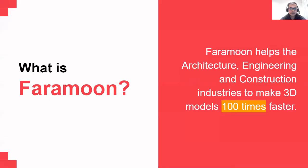Today, office spaces across the world remain closed, and the need of the hour is to be able to implement social distancing norms so that we can all return to our offices safely. This is true not just for our offices, but also for our schools, colleges, hospitals, and the entire built environment at large. And we need a solution that can be implemented easily and quickly. And that is what Faramoon is all about.